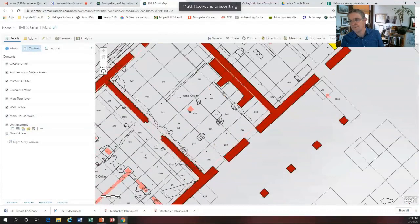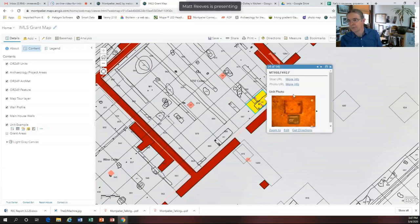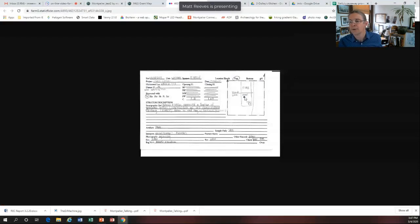And in some cases, there are some features in the cellar that were, for example, stake holes. So I'm going to share screens again and go to the IMLS grant map. If you look at the subfloor pit right here. This is the record right here. This feature right here is feature 492. That's a little stake hole.